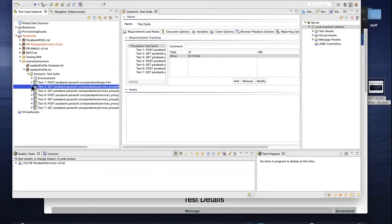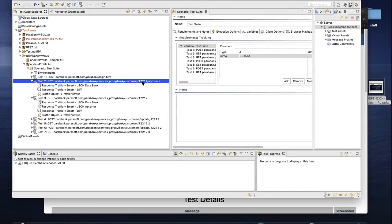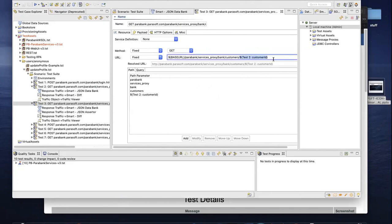But the key thing is these REST APIs are not just simple atomic transactions. They actually depend upon each other. So for example, I have an endpoint that is making a query for the accounts for a particular customer. And I'm able to extract the customer ID from the payload of that first service and pass it in to the call to the second service as an argument. And Parasoft SOA test did that automatically.